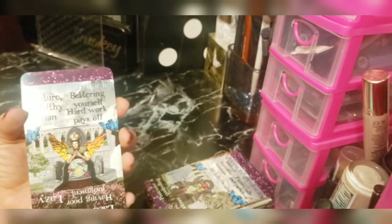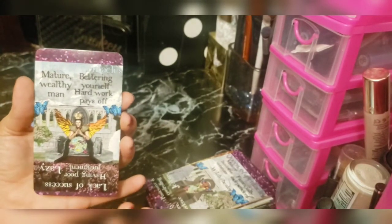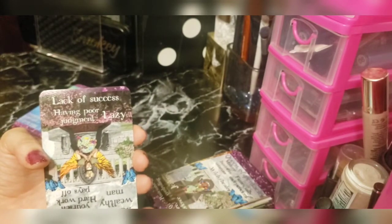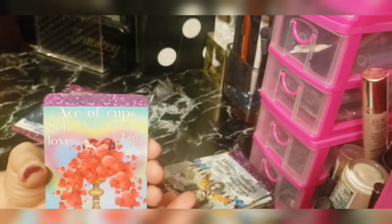Okay, so we have the King of Pentacles: mature, wealthy man, bettering yourself, hard work pays off. Reversed: lack of success, having poor judgment, and being lazy.